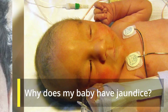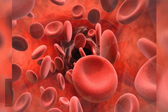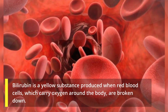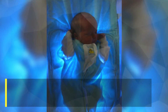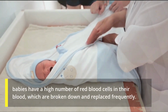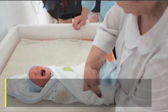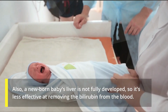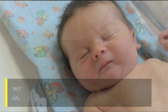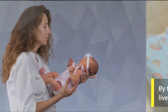Why does my baby have jaundice? Jaundice is caused by the buildup of bilirubin in the blood. Bilirubin is a yellow substance produced when red blood cells, which carry oxygen around the body, are broken down. Jaundice is common in newborn babies because babies have a high number of red blood cells in their blood, which are broken down and replaced frequently. Also, a newborn baby's liver is not fully developed, so it's less effective at removing the bilirubin from the blood. By the time a baby is about 2 weeks old, their liver is more effective at processing bilirubin.